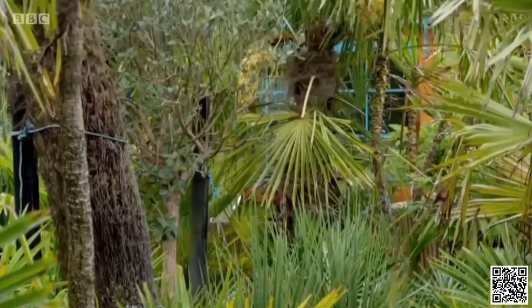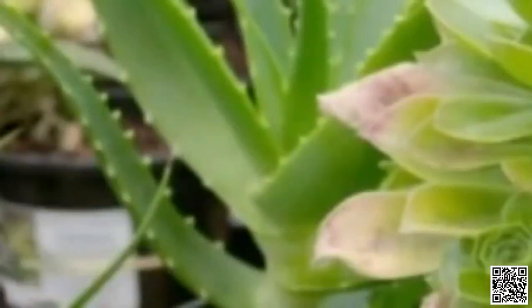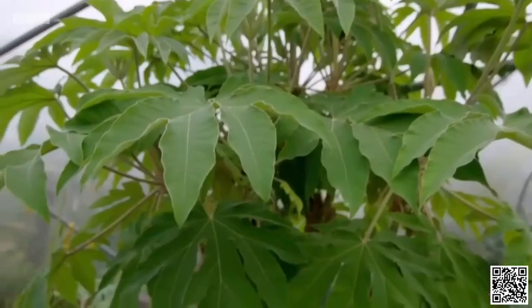When we do exhibits at shows, you can always tell a desert to jungle stand because usually it's got the biggest plants on it. It's very dramatic and it shows that you can have this look in this country, in your own back garden.